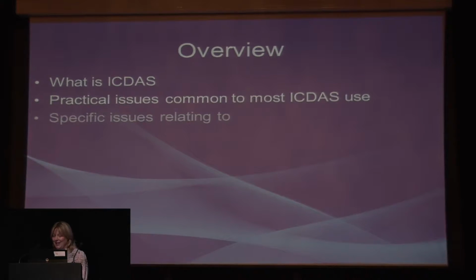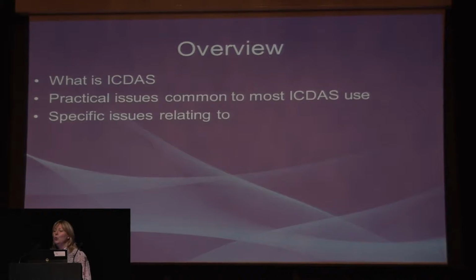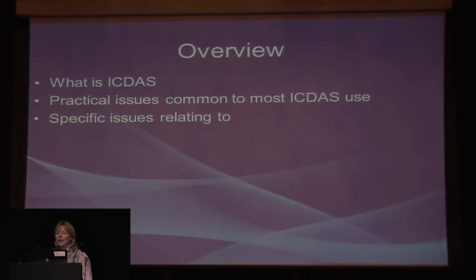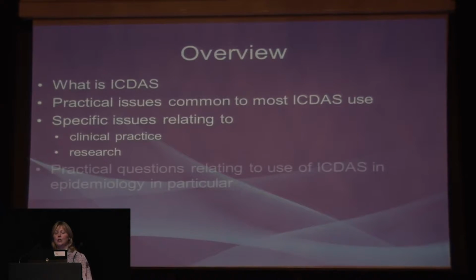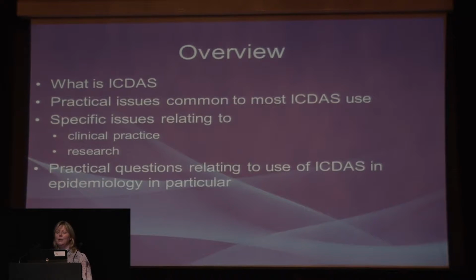Okay, so I'm going to cover today, first of all, for those of you who haven't used ICDAS and maybe don't know what ICDAS is, I'm going to very briefly talk about what the International Caries Detection and Assessment System is. And then I'm going to talk about the practical issues that are common to most uses for ICDAS. And then talk about some specific issues in relation to clinical practice, research, and then spend a little bit more time on the practical questions that might arise when you're using ICDAS for epidemiology in particular.